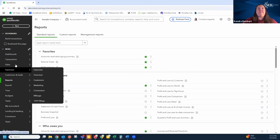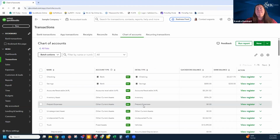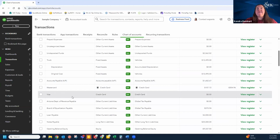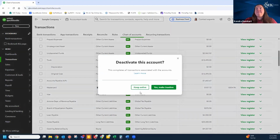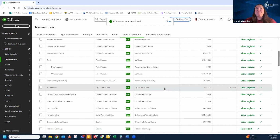So how you would do that is you're going to come back here to your chart of accounts. And then very simply, let's say here, this Visa credit card you're no longer using. You're just going to go here and click make inactive. And then it's going to come up and say, are you sure you want to inactivate? And then you would just click yes. So as simple as that.